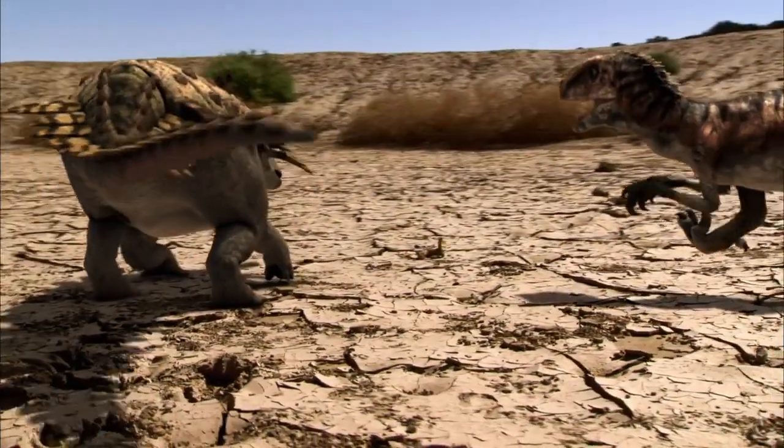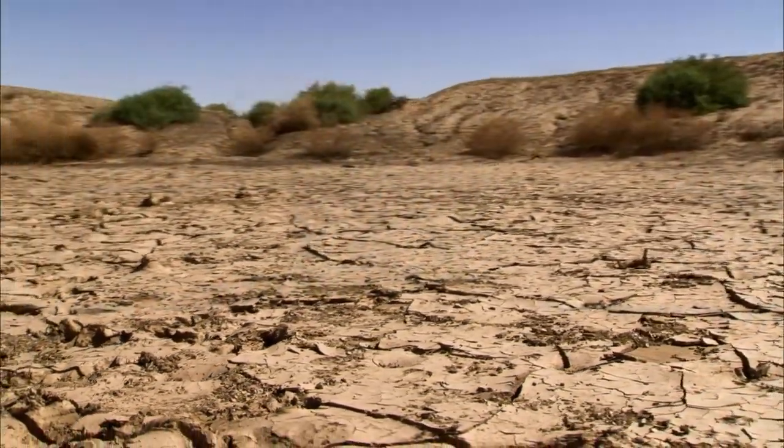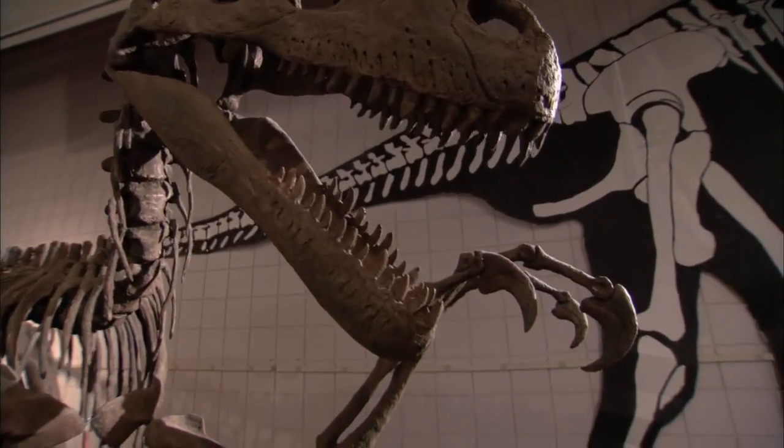The Utah Raptor preceded the Velociraptor by tens of millions of years. This was clearly an early version of the smaller, faster raptors to come.